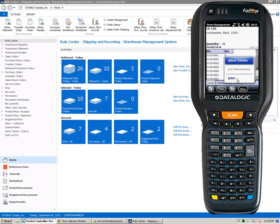Right? So this would just print that label directly out of NAV to your label printer, whether that's a wearable printer that the guys are carrying around with them, or it's a fixed printer somewhere in the warehouse. That's all configurable. Okay. The other thing I can do from here is a bin inquiry.